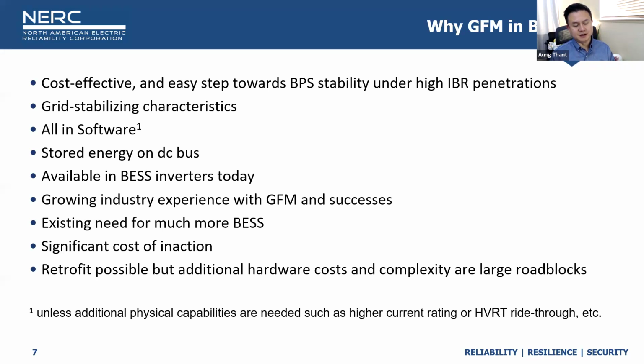However, there's a significant cost of inaction if we just sit and admire the problem. Although retrofit is possible, it could mean additional hardware costs or additional complexity, which could be large roadblocks. So, just a caveat to make here is that I say all in the software, unless additional capabilities are desired or needed. For example, higher overload current or greater HVRT ride-through capability. So they could mean different hardware, and then those are not necessarily in just the software anymore.